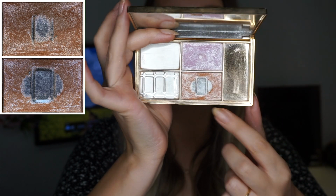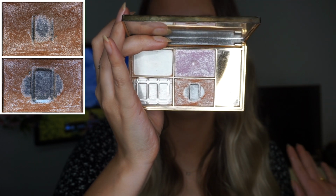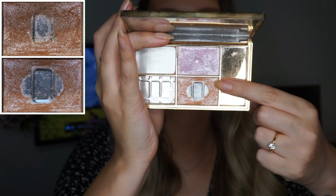I'm getting a little bit concerned though, because my goal for this year is to finish up both of these highlighters plus one in my Pan Face palette. And I actually have one more highlighter on my list that I know for a fact I'm not going to get to this year, which is fine. But yeah, I'm getting a little bit nervous because these two I do really want to finish.